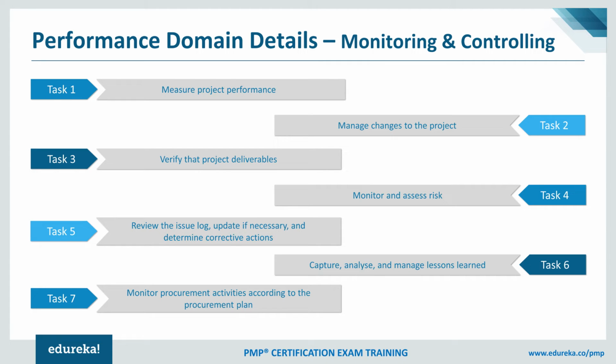And accordingly, we need to manage the change. So are we managing change effectively? Are we able to respond to the change? Are we taking the change through the change control board? So are we following the change management process or not? Another thing that we need to also do is verifying the deliverables. Before we give it to the customer, it's important that internally as a team, we need to make sure that the deliverable is as per the acceptance criteria. So there comes the verification process, which we need to implement thoroughly.